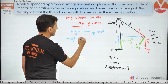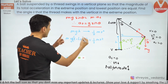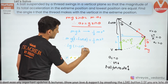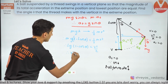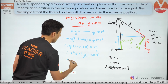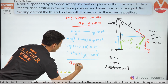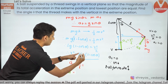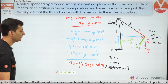So mg(L minus L cos theta) is equal to half mv square. m goes, L comes outside, Lg(1 minus cos theta) is equal to v square by 2. Interesting. So I just got v square from here. So it is 2Lg(1 minus cos theta). From this, I'm going to go back to the centripetal acceleration. Centripetal acceleration is v square by L. If I do that, it will be 2g(1 minus cos theta). Very good.